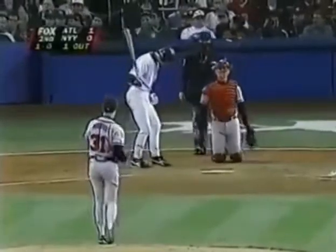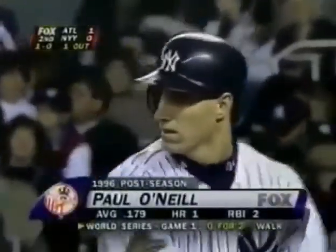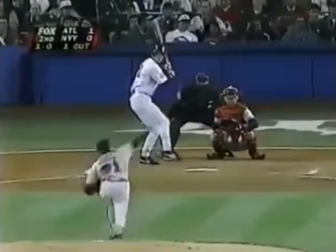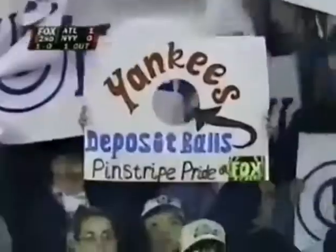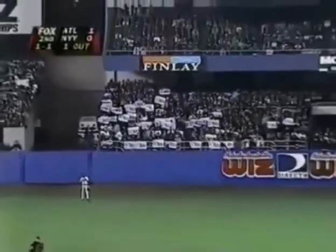He looks at the ball. O'Neill only hitting .179 in the postseason, 0 for 2 last night. Caught the corner, 1-1. Well, let's see where that person is sitting. I think in right field. They're in a good spot. Yep. It's in fair territory.